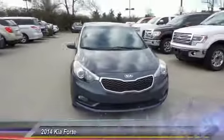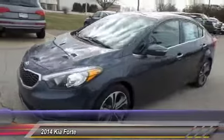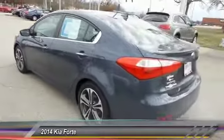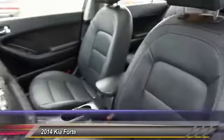The 2014 Kia Forte. If you are looking for a trendy and feature-laden compact sedan, the Kia Forte is for you. It offers an exceptional combination of innovative design, high-quality engineering, and outstanding value, and is priced below $15,000. This vehicle has less than 45,000 miles.